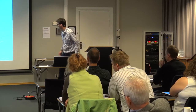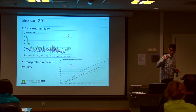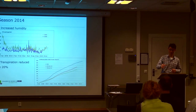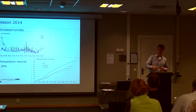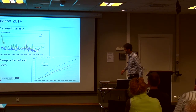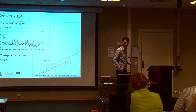So we use a smaller substrate there in order to adjust the EC level during these low periods, when you want to have low transpiration. You want to increase the EC during that period, and then during the day you want to decrease it again. So that's why we use a different mat. But you see that the bigger substrate still gives less transpiration than the smaller one.